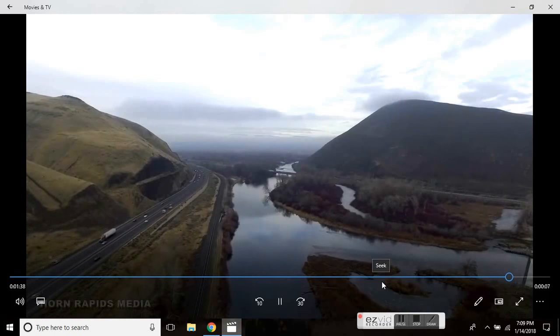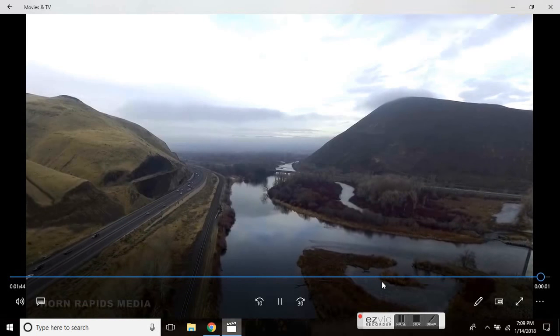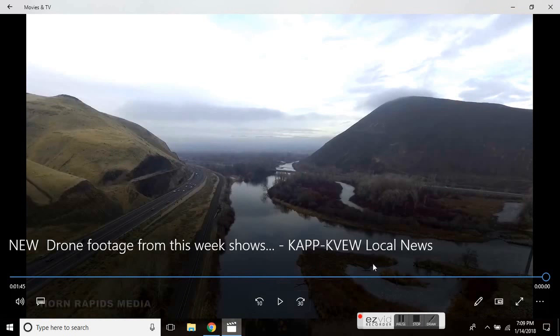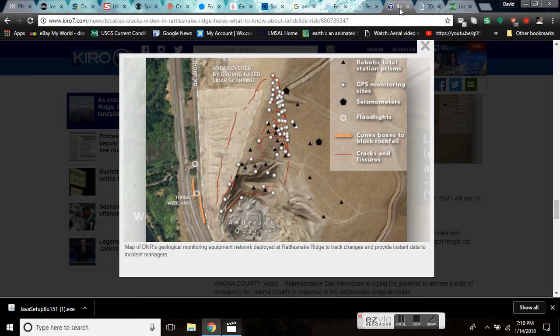Here we have some GPS monitors. Seismographs. We'll be looking at their locations. And that's how they're basically monitoring the hill, through seismograph rather than inclinometer. We'll do it one more time before the end of the video. We'll go through this footage.